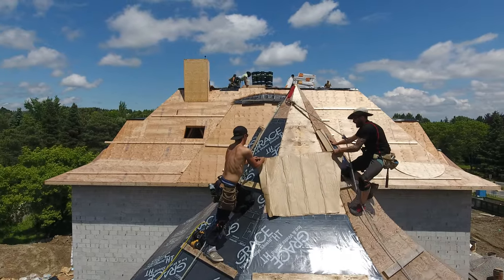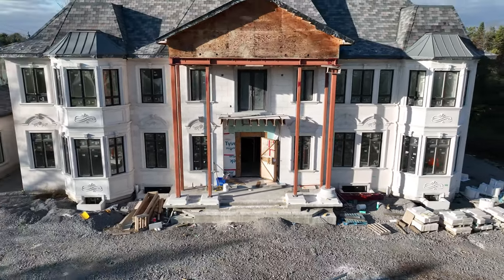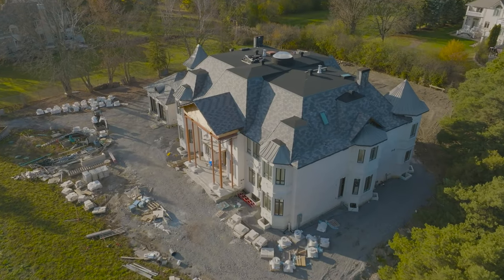32 Persona, monster home in Markham. We did lots of work here. Client is a high profile client, originally from China, trying to make his mark on the development world in Canada. He's built a lot of properties in China, and now he's trying to build monster houses in Canada. This is actually one of his personal houses that he's building.